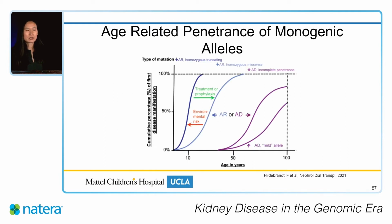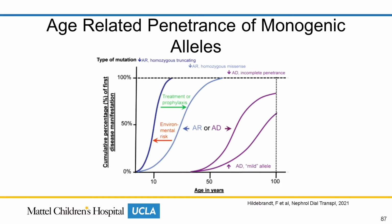Moving forward, let's talk a little more closely about the penetrance of these monogenic alleles in autosomal recessive versus autosomal dominant disease. You can see in this chart that the x-axis shows the age of disease manifestation in years. In the dark blue line, if you have a very strong mutation, i.e. a homozygous truncating mutation, which is a very strong allele where the penetrance is quite high in an autosomal recessive gene, you can manifest symptoms at the age of 10 years. For another individual with a homozygous mutation in the same disease gene, or a mild allele, the age of onset may be a little later, and you see the curve move to the right. The curve can also move to the right or to the left based on the environment and other factors.